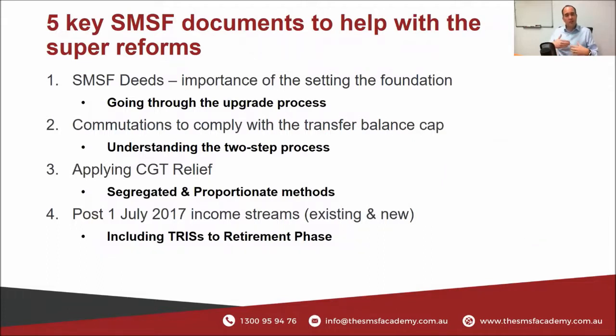Then, as we start to look into the future, we look at the way in which we want to construct our new income streams and revisit the existing income streams. And that may also be around TRISs and the concepts that we need to deal with around TRISs in retirement phase or not in retirement phase, whether we're going to be commuting TRISs back to account-based pensions because we cannot auto-convert those, as is the ATO's current view.